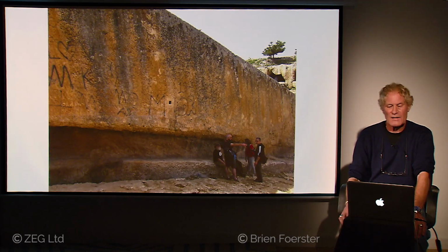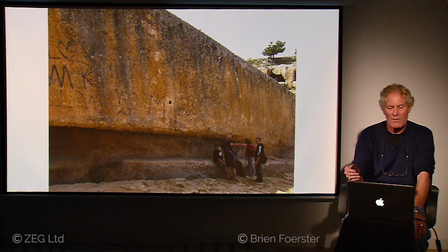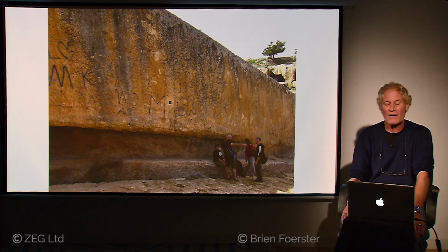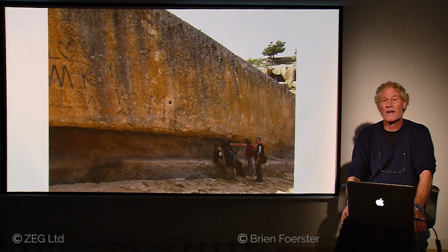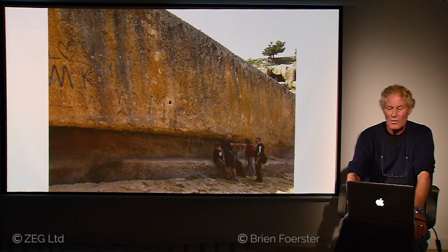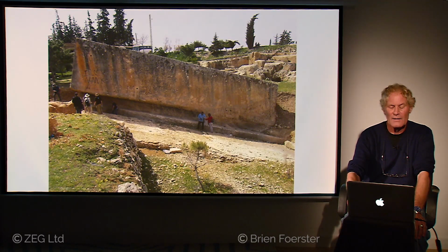And here once as well you see the furrowing marks at the bottom, and there is the presence of a crack in the lower surface just above their heads. That crack may have been part of the process of the cutting of the stone, or it may have been a natural flaw that was found, and maybe that's why the Stone of the Pregnant Woman was never completed. And here again, just a general sense of scale.